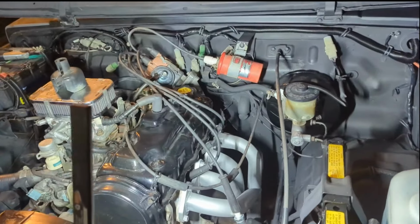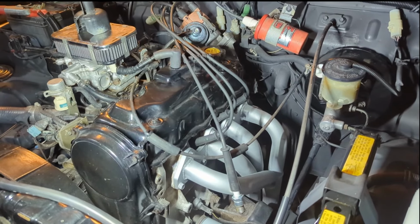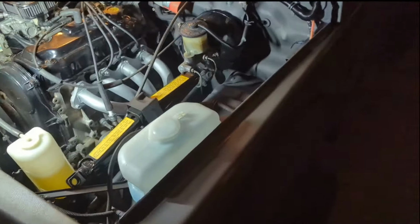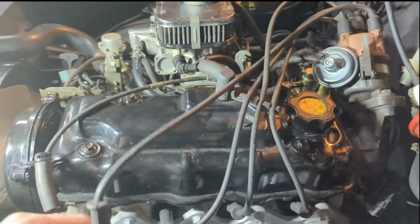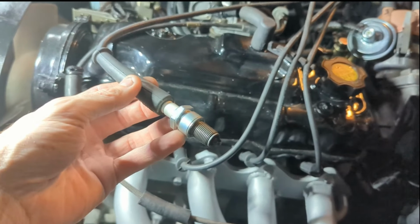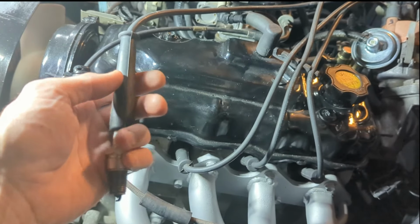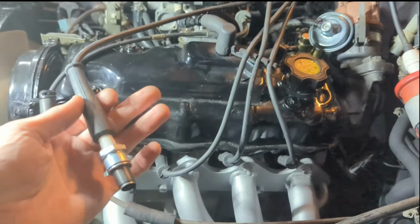So unless I'm losing my freaking mind, I could have sworn earlier, and you guys probably saw it, I'll include it in this video, that the little tester thingy that I plugged in here lit up when I cranked it. And I was getting spark, and I was like, okay, there's no chance it's anything other than fuel. Now I'm not getting spark.